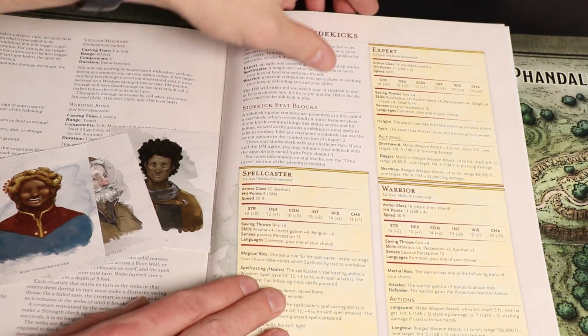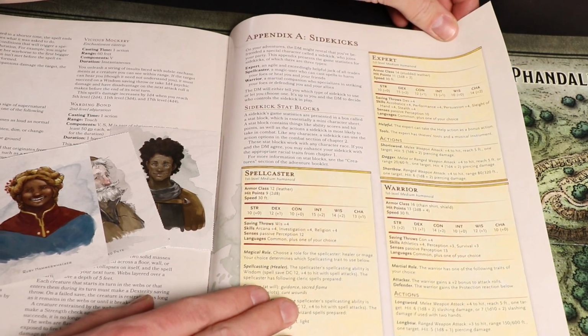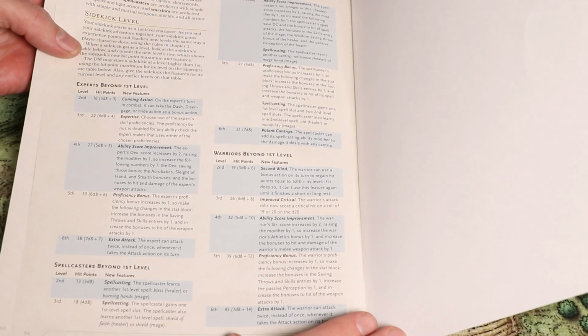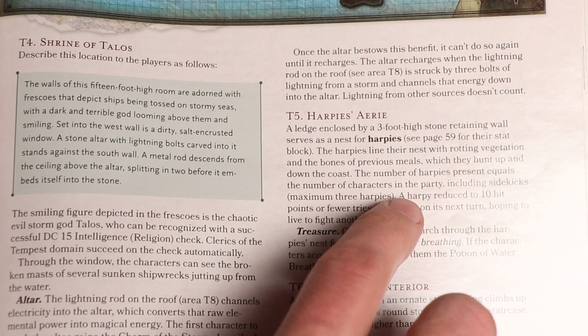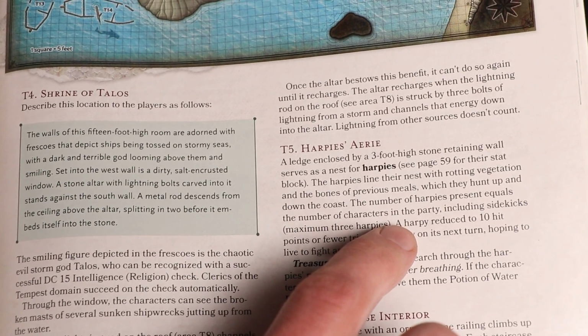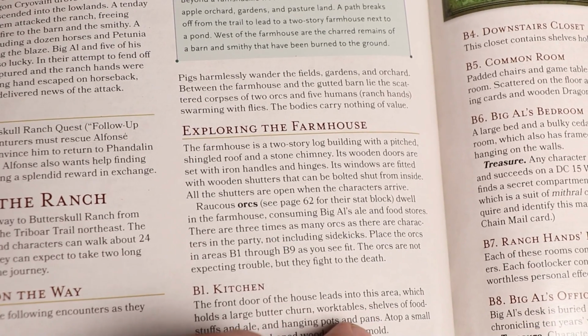The Essentials Kit comes with rules for sidekicks so that if you do only have 1 player and 1 Dungeon Master, at least that 1 player can have a sidekick. So that's a really welcome addition that I think will be useful. And then the quests themselves all have notes about how to adjust them depending on the number of players you have.